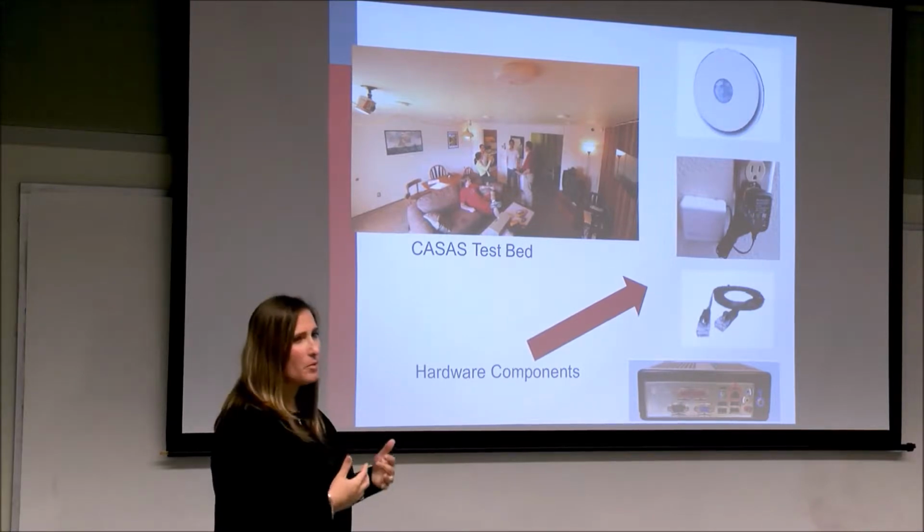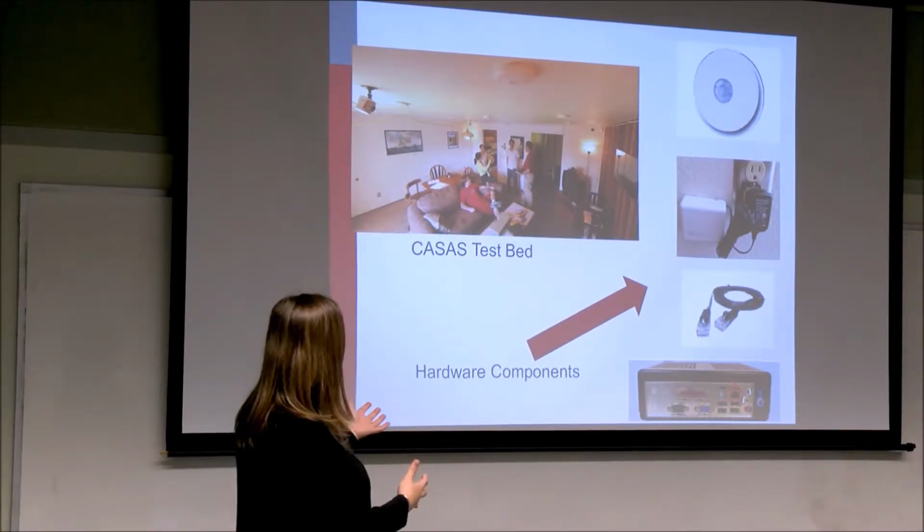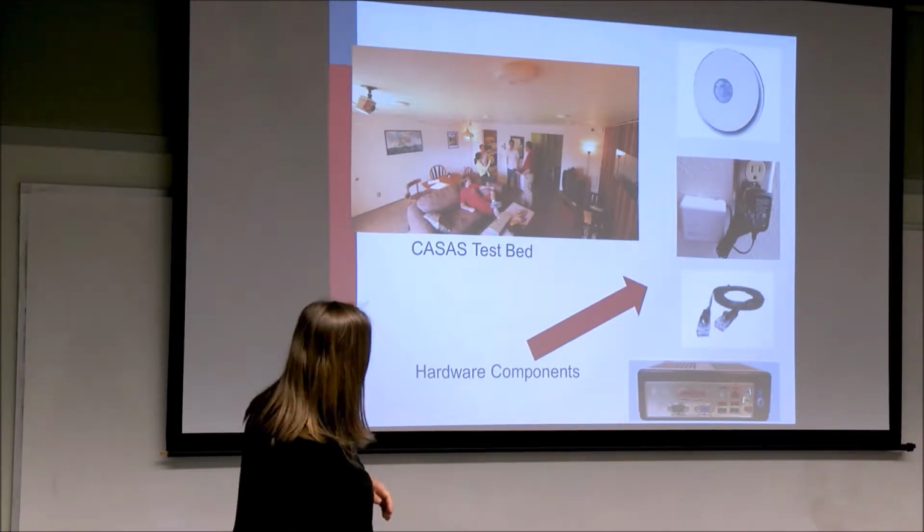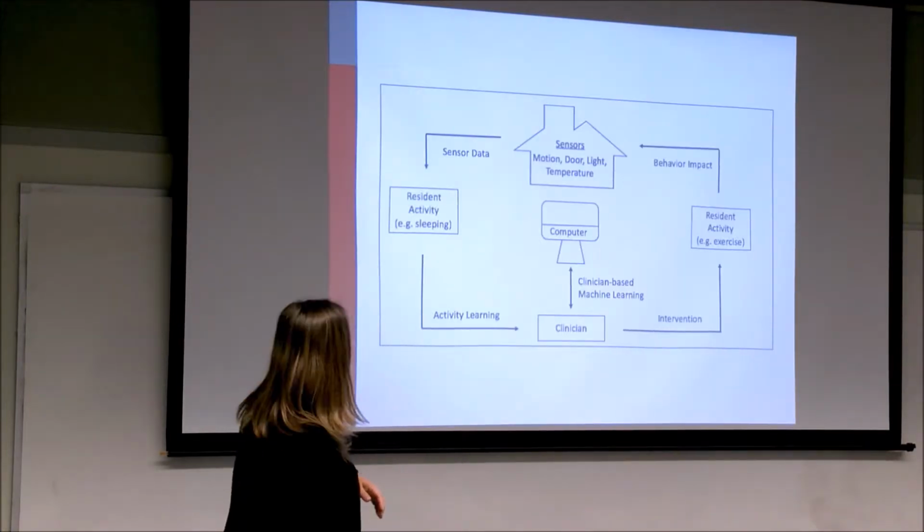So my work is around the smart home, and this is just a picture of the test bed. Have you guys all been in the test bed? Okay, so that's not news to you.